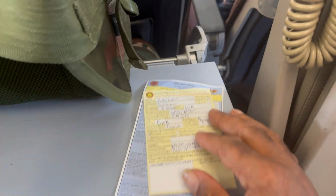Travel pro tip, always keep a pen on you when you're traveling so you can fill out your declaration, your passport, if you're getting a visa on arrival, as well as your declaration of what you're bringing into the country. Always keep a pen.